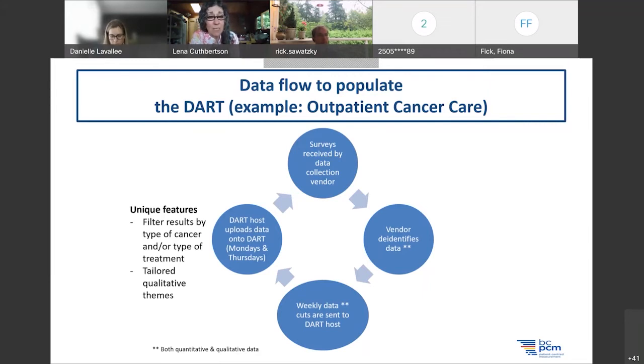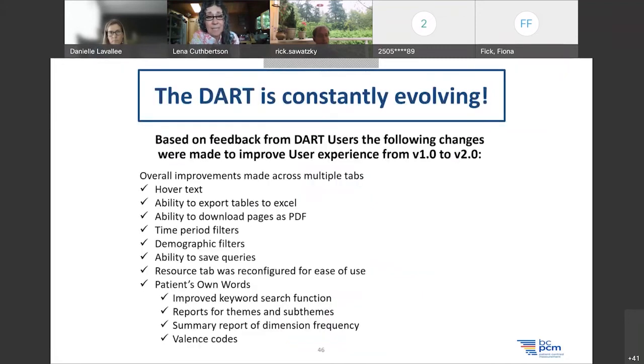And then I'll be showing you on some of these static slides how you can filter results, and in this case, by type of cancer, by the date of the treatment, by the date that the survey was completed, as well as looking at the tailored qualitative themes arising from the open text comments that patients provide. Next slide. I think the next slide is, and it's constantly evolving. So again, I'm really proud of the fact that when we get feedback, we've made these changes already. We've provided hover text. You can now export tables to Excel.